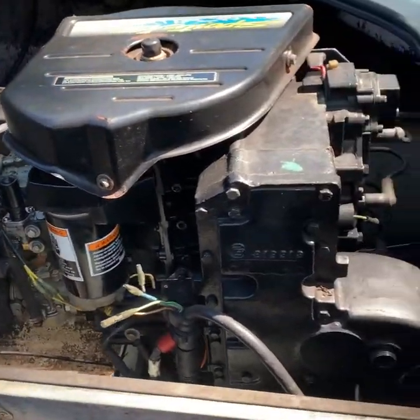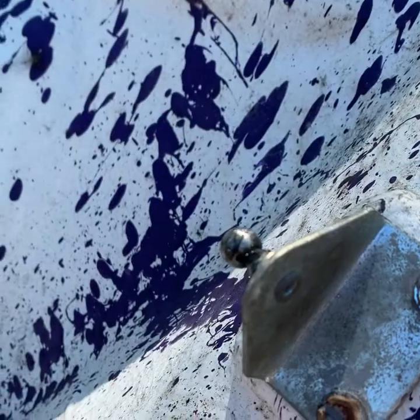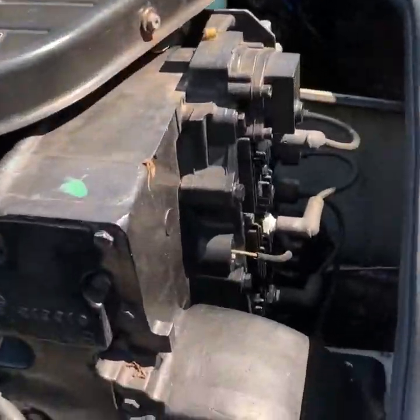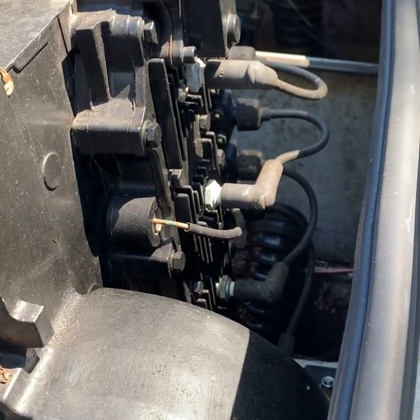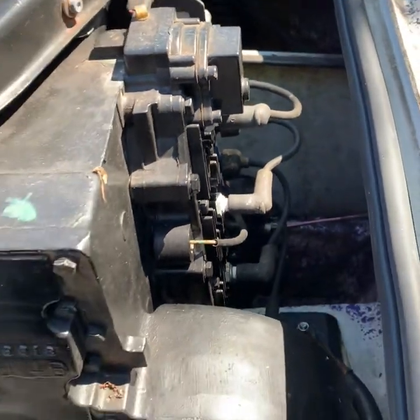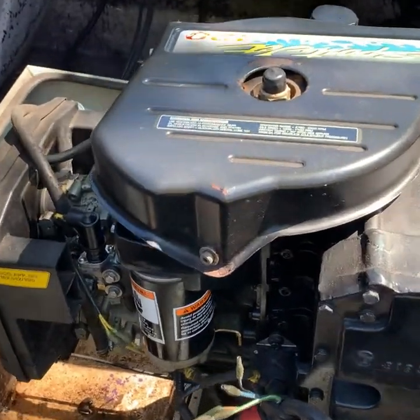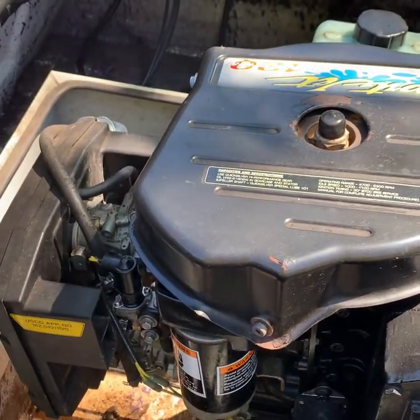So what we're gonna do is, I've taken off the little, where is the hook, right here, and laid it all the way back so that I can access these spark plugs. It's a three cylinder, so I'll change out those, oh sorry, four cylinder 3.0 two stroke. I guess 3.0, that's what the NADA said. And it's 120 horsepower oil injected two stroke.